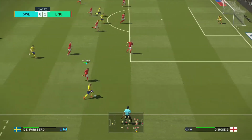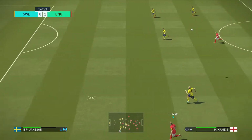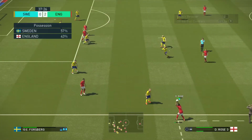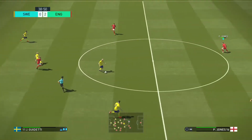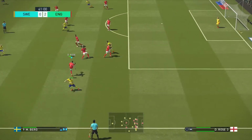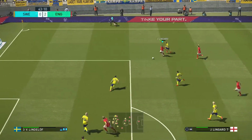So what now? He's got away. Hit into the middle. It's a brilliant interception. Dele Alli tries to stroke it through. Kane. Looking to get on the end of this. Get a throw in. Henderson. Berg. And it's Guidetti. Spreads it wide. Oh, good interception. Aimed long and direct. Dashing forward at pace. Vardy plays it out to the flank. Lingard. He's left his man.